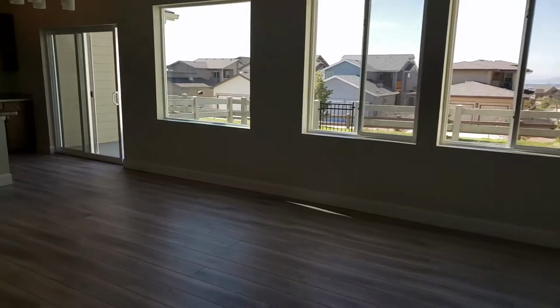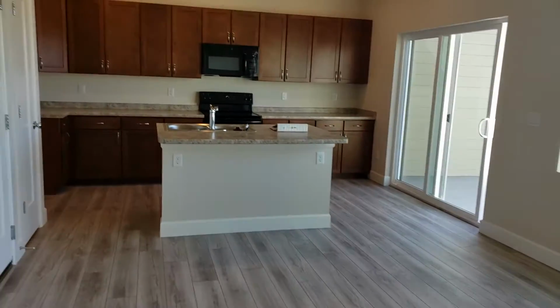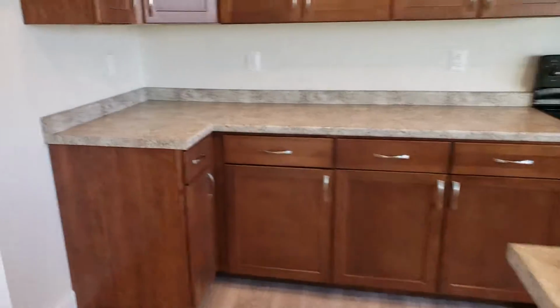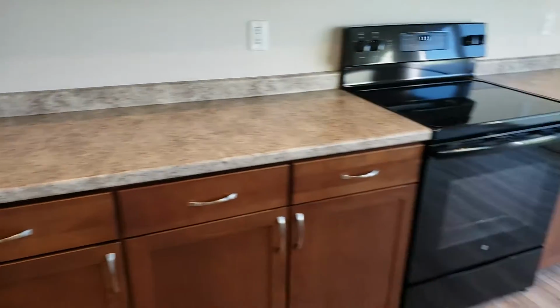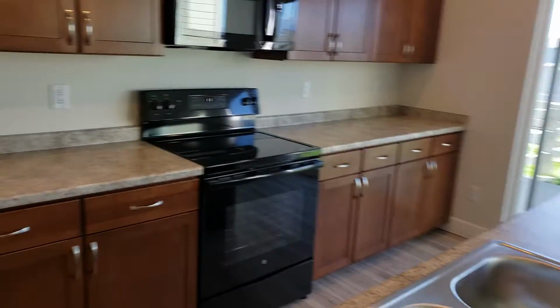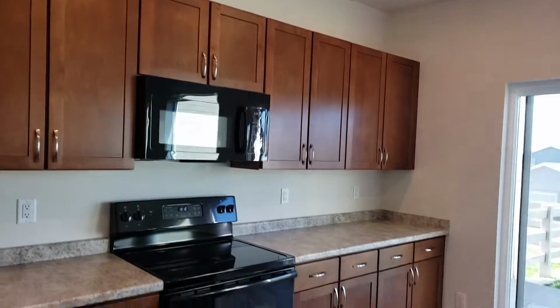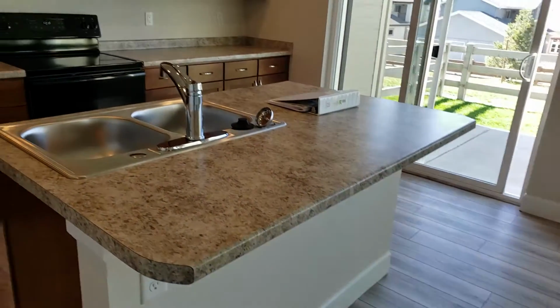All right, so as you come into the house, you got plenty of room for a dinner table right there. Then the fridge would go here. Then once again, depending on the stage of the build, you'd be able to pick countertops, you'd be able to make modifications depending on what stage you get into the new build. There's room for probably 2 or 3 bar stools here.